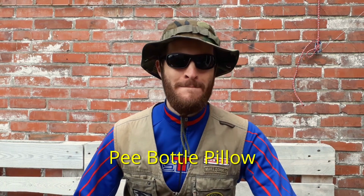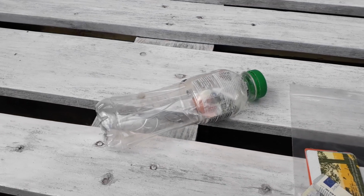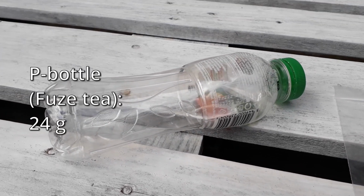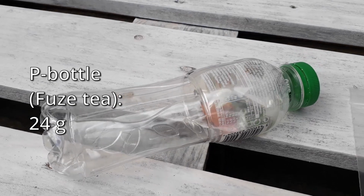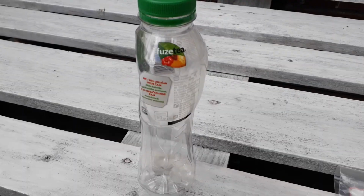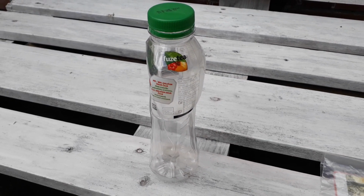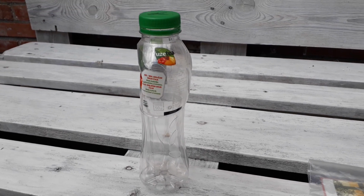Now it is time for the most innovative piece of gear so far. It is the pee bottle pillow. Yep, that's right. If I gotta go at night, I piss in this bottle, which saves me from getting out in the rain, cold, ticks and mosquitoes. And I use that same bottle as the basis of my pillow by wrapping it in some clothing. This works very well for me.